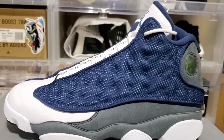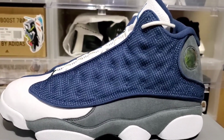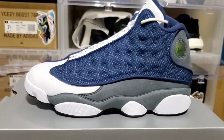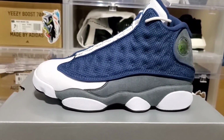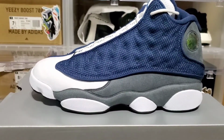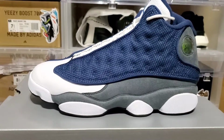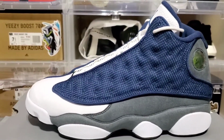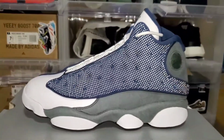They still have to get the shape right for the sneakers, which is understandable because they don't have the same molds as before, so you're not going to get the exact same sneaker as the OG when it first came out. But yeah, it's a sick colorway, man, and I'm glad they brought back that 3M.